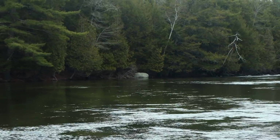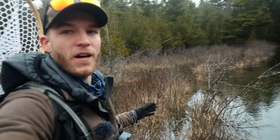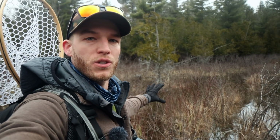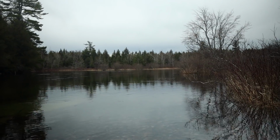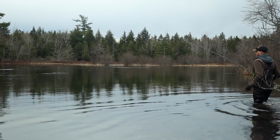So I made my way down to one of my favorite runs. I was hoping to see some fish here this morning, but the water is extremely high. This whole area, this is usually dry and it's all flooded behind me. So I'm gonna grab the spey rod. We're gonna take a couple prospecting casts, see if we can't catch a fish.